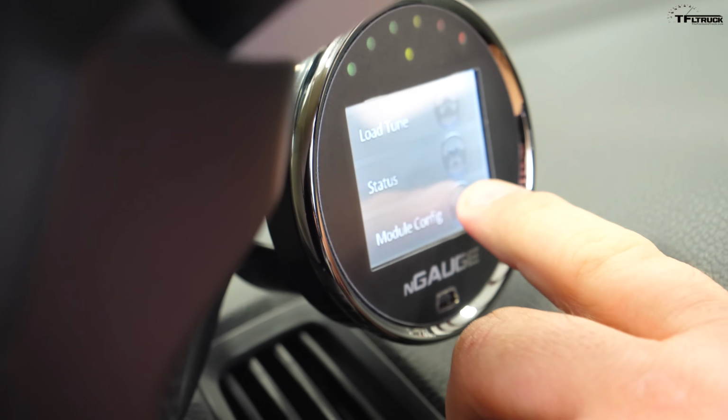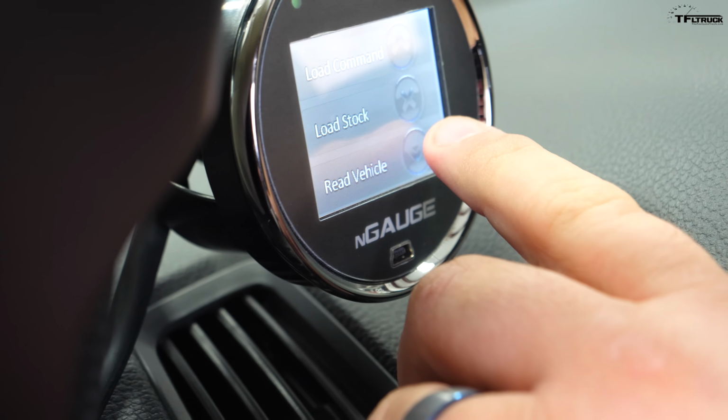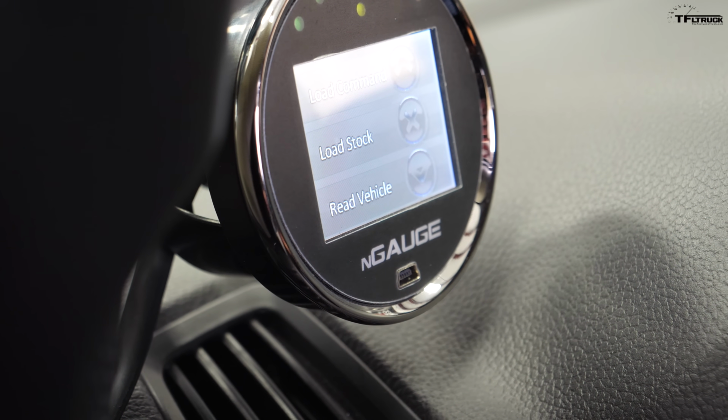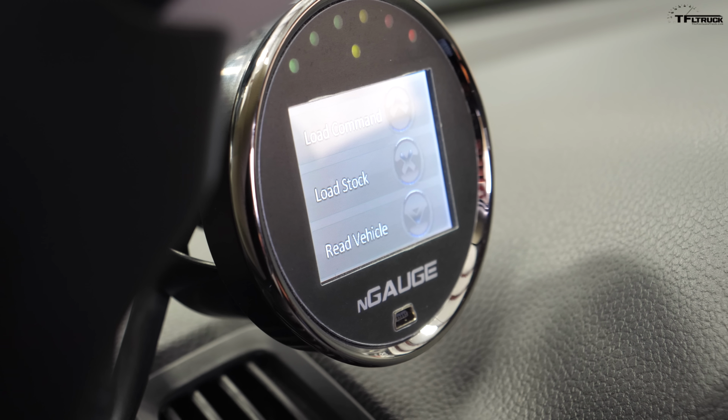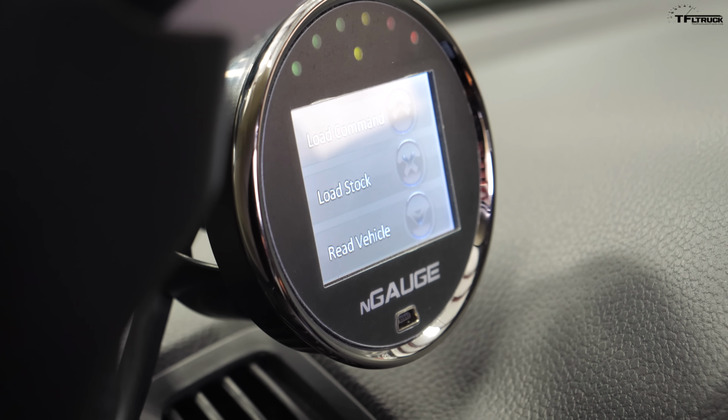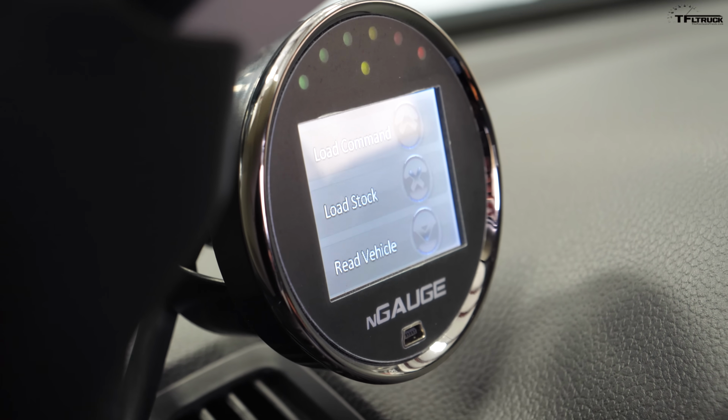Under tuning, scroll to the bottom, and we'll want to read the vehicle. This will allow us to get a stock file of your vehicle. Based on that information, we'll be able to create your tunes based on your vehicle stock file, which tells us what operating system it's utilizing. We'll be able to dial it in with the fuel you're using, as well as your modifications. That process takes anywhere from 5 to 15 minutes, depending on your application.